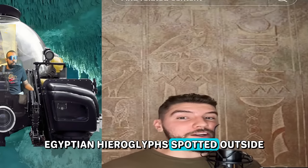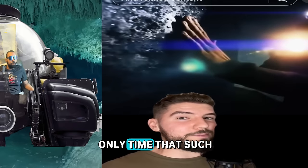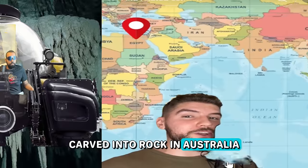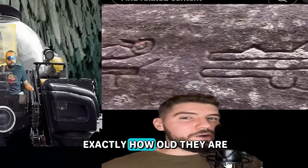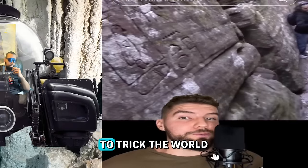Egyptian hieroglyphs spotted outside of Egypt? Absolute nonsense, right? Maybe, but this isn't the only time that such a claim was made. Like the Gosford hieroglyphs carved into rock in Australia, which look almost identical to that of the Egyptians. It's hard to tell exactly how old they are, but of course they're labeled a hoax. Someone else carved them here a few years ago to trick the world.